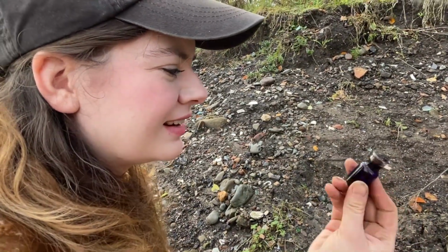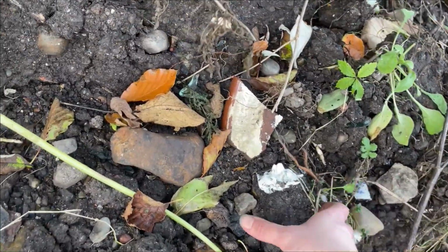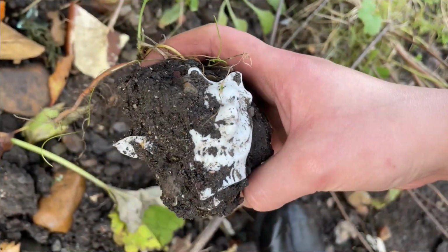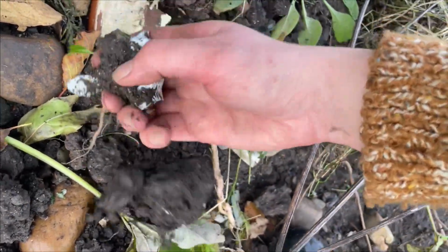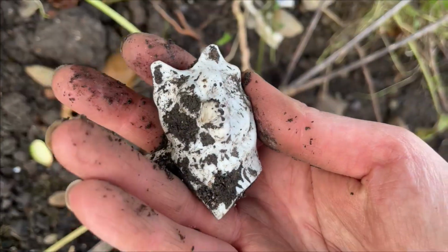Fantastic. Brilliant. This looks like it's just fallen out of the bank. This clod of earth has got a little something there, looking at us. Looks like a dog's bit of a figurine. A broken, oh, a dog or a wolf maybe, actually.